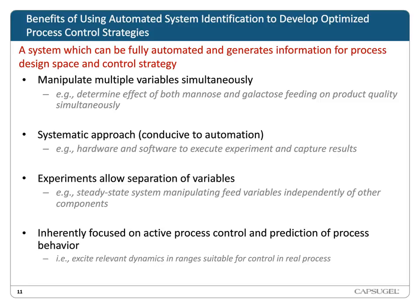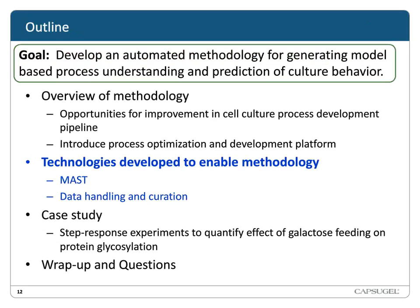Now I'm going to hand it back over to Jeff, who's going to talk about specifically some of the tools that we've had to develop to enable this approach.